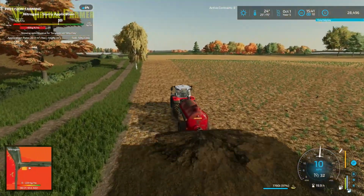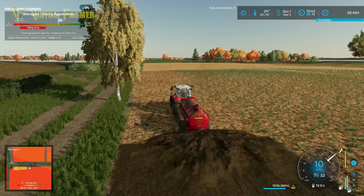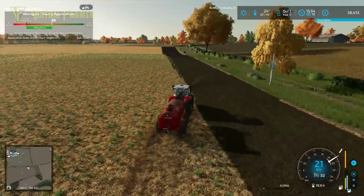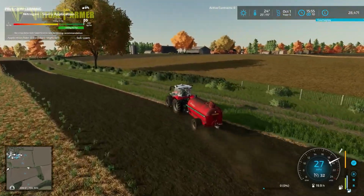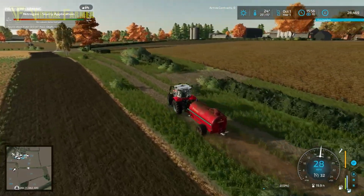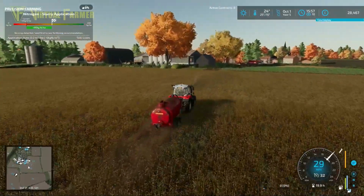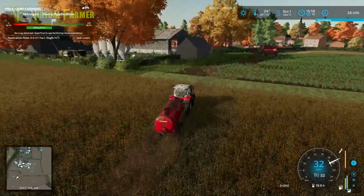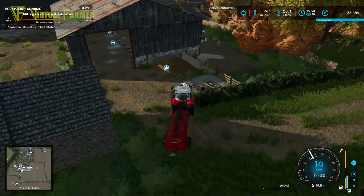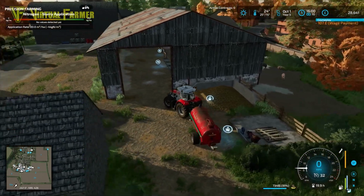Away we go, and we're just getting that amount up just a little bit to make things a bit easier on us. That's gone fairly far actually for that first row. All the way down and a little bit back. Should be able to go back through this field again. This probably isn't the wisest way to be doing this. Would be compacting the ground a bit, but it does give us the quickest route that we can to refill our slurry tanker. We have a lot of slurry available to us at the moment, so that's really useful. Let's refill this and then we can have another go.